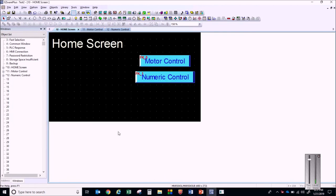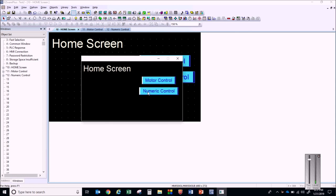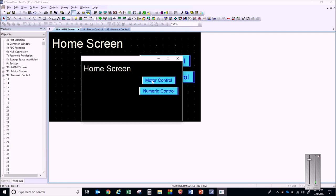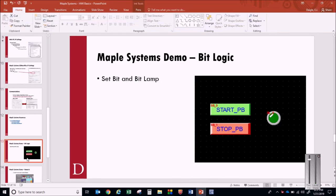So from here then, oops, I lost my screen there. So from here, again, I have two screens I can go to, home screen, or I could have gone to the other screen, right? So I've got numeric, I can get to motor or home. Motor, I can get to home or numeric. But if I always go back to home, I'm almost a fan of just, even if you just put a home button on every one, that seems to be just as good a way to do it as any.